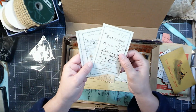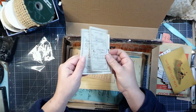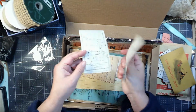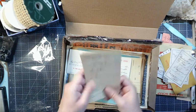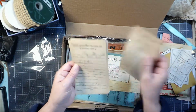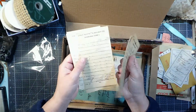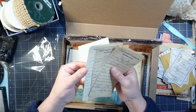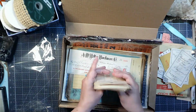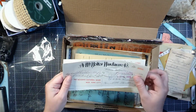Oh, these are cool. These are prescriptions. How neat are they? That's awesome. Railway cards. Got a bunch of those. And I like how she does these also. She'll do individuals and she'll do sets, and if you need to work with her on things, she will do that also. So that's really nice.